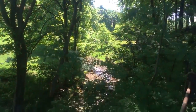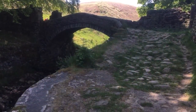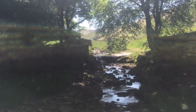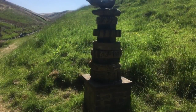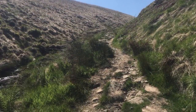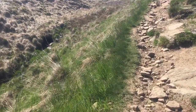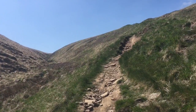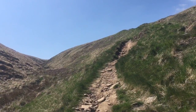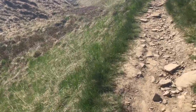Anyway, so I'm going to be following this path for a while, and I shall be bringing you back later. In case you were wondering, this is apparently an old pack horse trail. So we go up, another stream crossing, and past one sign, and then the next sign we turn right apparently.